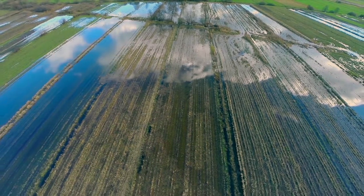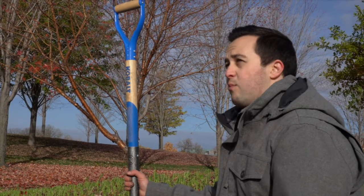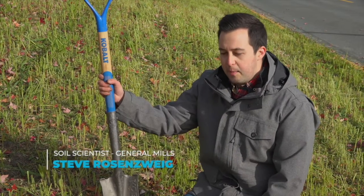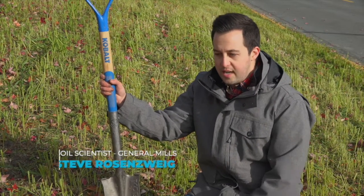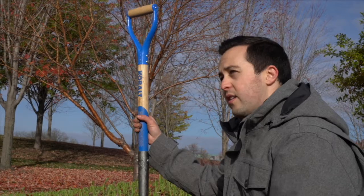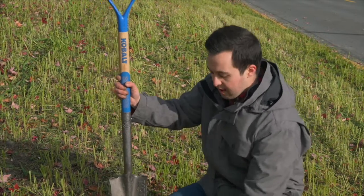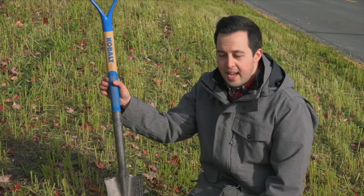And so if you see a lot of ponding, that's a sign that there's some water infiltration problems, so it's acting more like a brick than a sponge. But if it's just rained and you don't see any ponding water on the soil surface, that's a really healthy soil. All that water is getting in the soil where plants can use it to grow. So that's what we want.